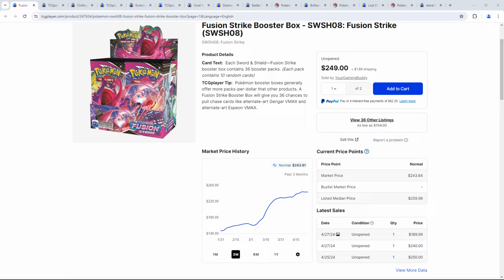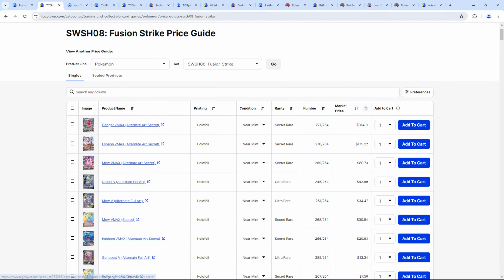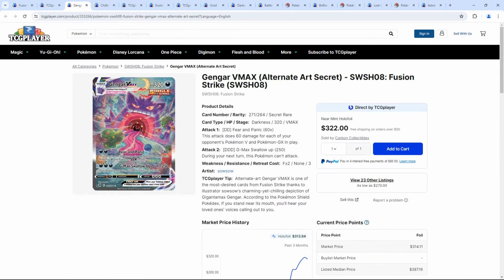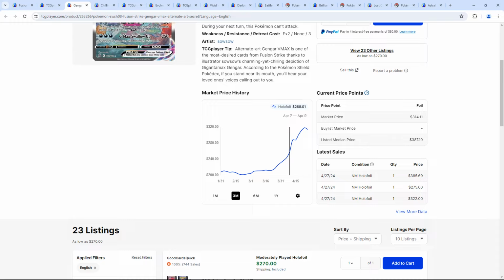But what's even more crazy, and it's correlated somewhat to the booster box price, is that some of the cards in this set have really gone up in price. It's really crazy to see. Look at the Gengar VMAX. I know I'm kind of late to the news for this, but I honestly haven't really been paying attention to the card prices in some of these sets. But look how much it's gone up in price. If you look at just the last month, it's gone up like $100 in just 1 month.